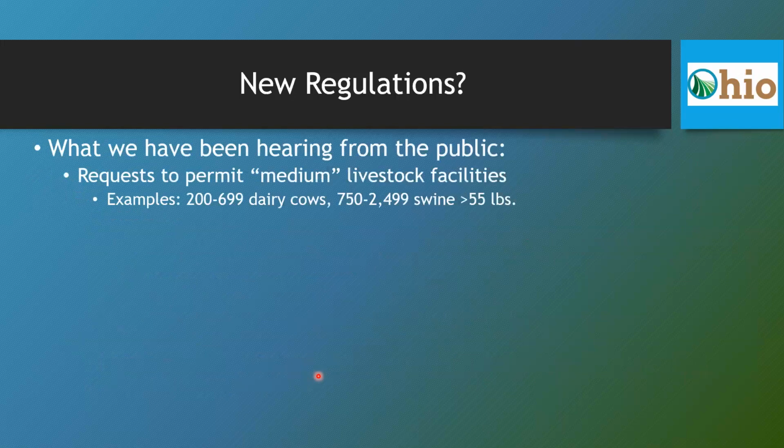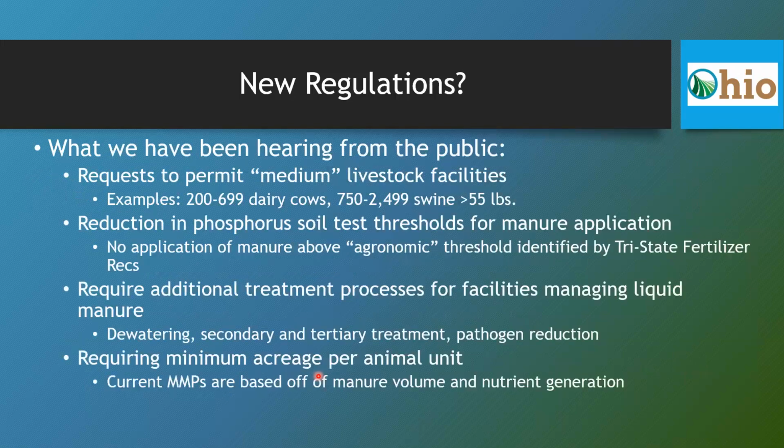As far as what we're hearing from the public, right now there's a huge push for permitting medium-sized facilities. For example, dairy facilities that have 200 to 699 mature dairy cows. We are hearing from the public that they want permits. Same thing with swine facilities from 750 to 2,499. Also, a reduction in soil test thresholds. Right now we have different categories depending on the phosphorus soil test level. A lot of environmentalists and a lot of people within the public want to reduce those significantly, to be more equivalent to what we see in Tri-State fertilizer recommendations versus what we see in NRCS 590.